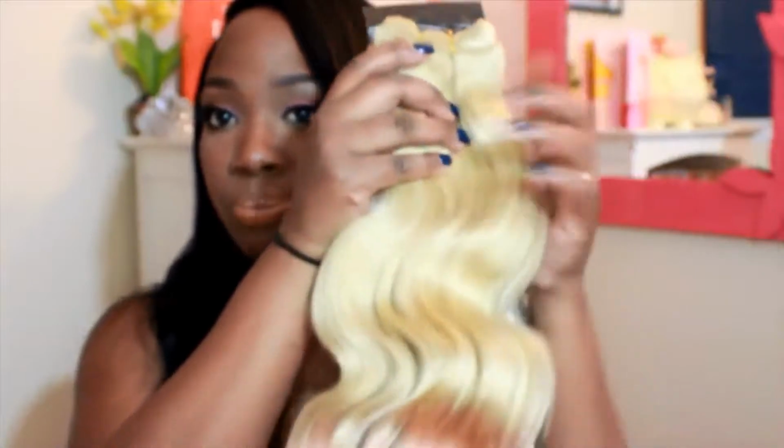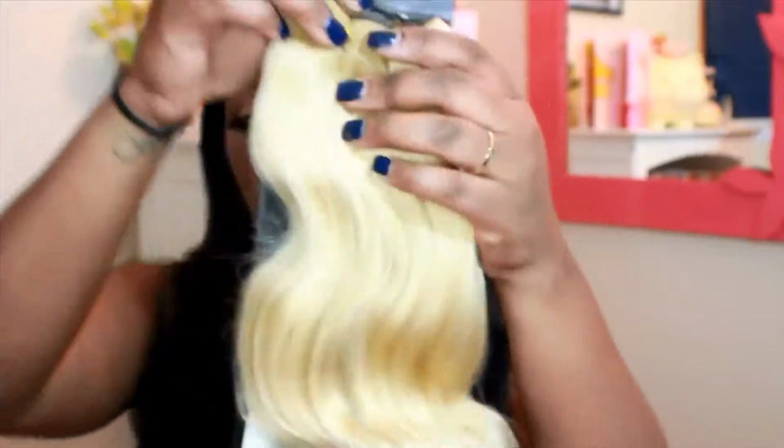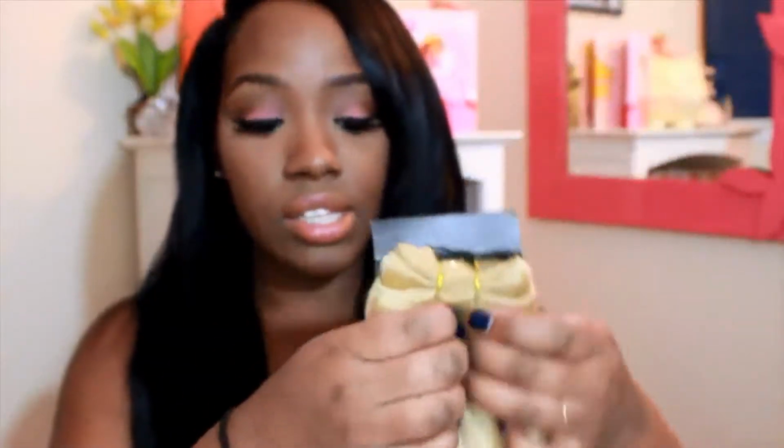So this is the 18 inch bundle. And you can see how soft the hair is, even with it being this light of a blonde. And the ends are really soft too. And this is a body wave texture. You can see how bouncy it is. I'm really excited to color this hair, but I know it's going to take some time to do, but it's okay. So I would have to lift the closure to a bright blonde as well to get it to match with the other bundles.